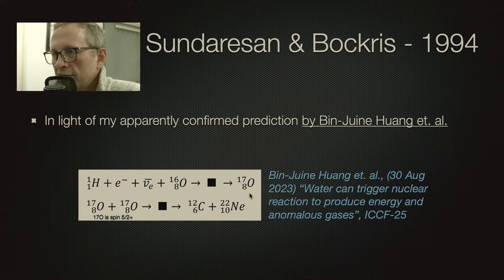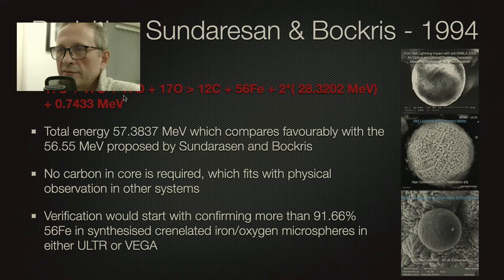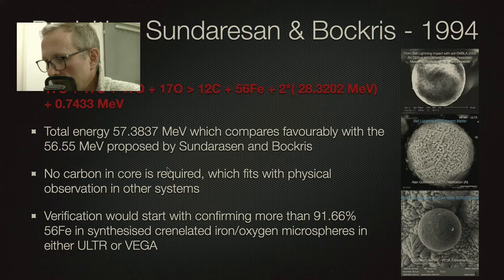And I talked about how if this same kind of reaction then led to 12 carbon and 22 neon, as it would appear, would that explain the Sundaresan and Bockris reaction instead of what they propose, which is 2 carbon 12 and 2 oxygen 18, which is the rare isotope of oxygen, not as rare as 17 oxygen, but it's still rare. I propose that these 4 17 oxygens go to 12 carbon and iron 56, which had about the same energy.